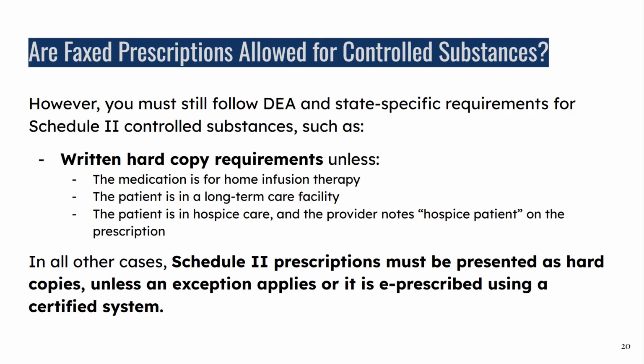However, you must still follow DEA and state-specific requirements for Schedule 2 controlled substances, such as written hard copy requirements, unless the medication is for home infusion therapy, the patient is in a long-term care facility, or the patient is in hospice care and the provider notes hospice patient on the prescription. In all other cases, Schedule 2 prescriptions must be presented as hard copies, unless an exception applies or it is e-prescribed using a certified system.